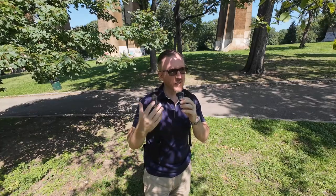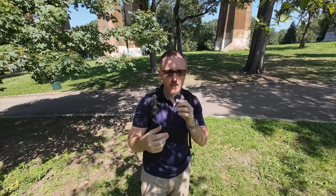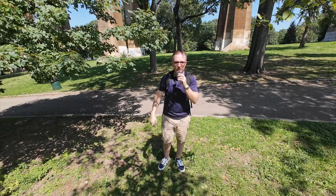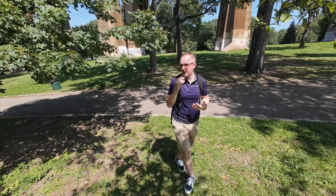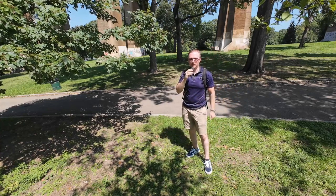GoPro is okay, but I like the DJI Osmo Action 4 the best, just because you could see the microphone connects right up to it. So I can be at the other side of the park and still talk, and you're still going to be able to hear me. So this is something that you really want to think about when you're going out there trying to film more cinematic videos.